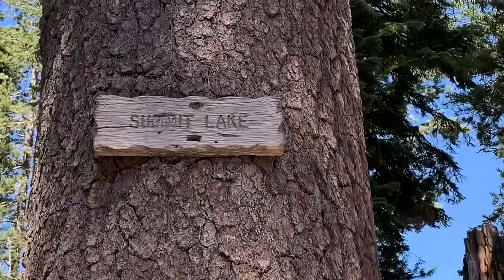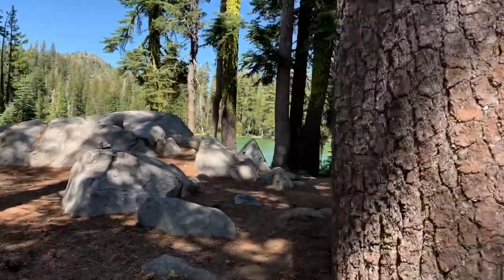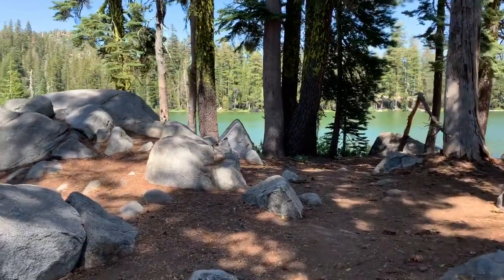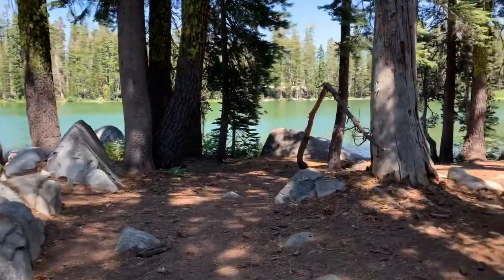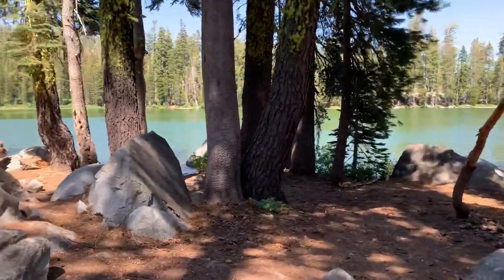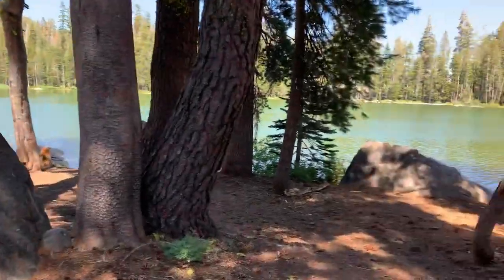So we have arrived at Summit Lake. And when you get up here, it's just so breathtaking. It's one of those high cascade lakes. All the snow melt off comes right here. This stays filled all year round. This is a little hidden gem.